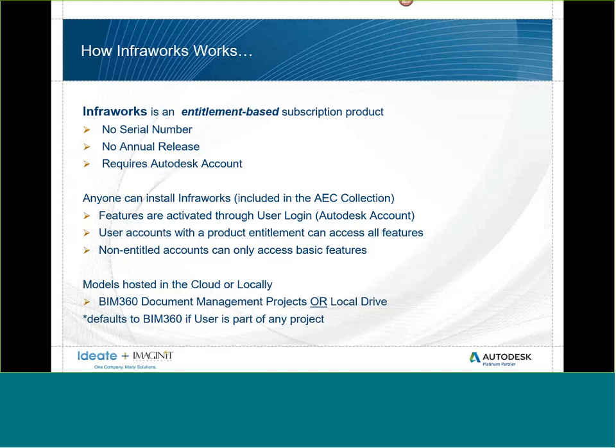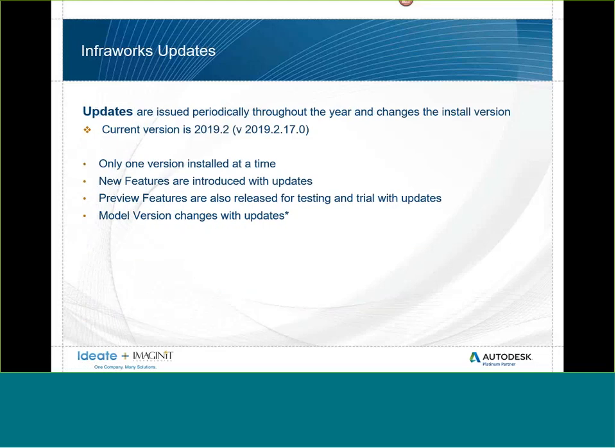The only way that I was able to get around that was to essentially remove myself from the BIM 360 projects that I had been added to, and then I was able to do a local copy again. You can start with BIM 360 and then download that to create a local copy of the model locally once it's there, but the default for model builder is going to be that BIM 360 project once you are assigned. And you'll see that coming up when I get into the live demonstration as well. So that was some background on Infraworks.